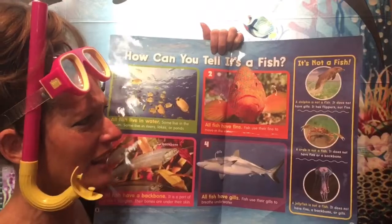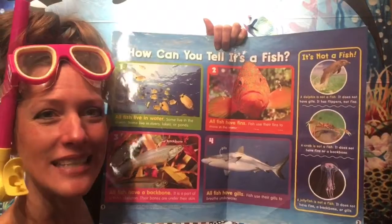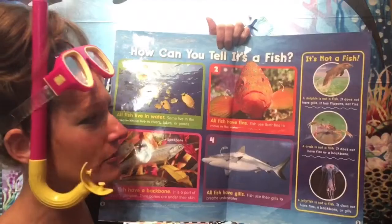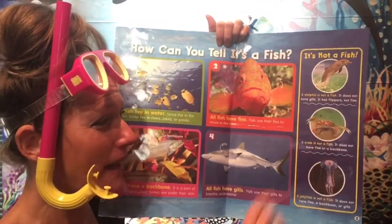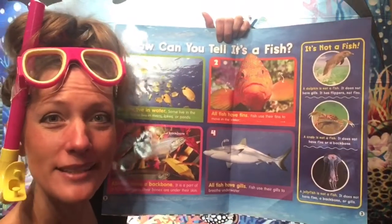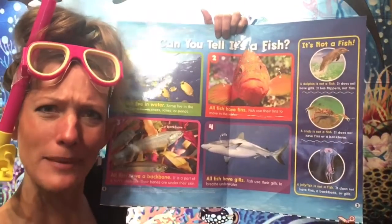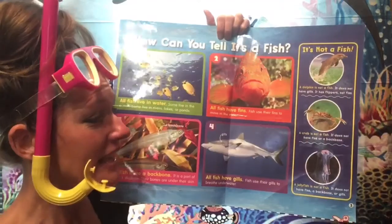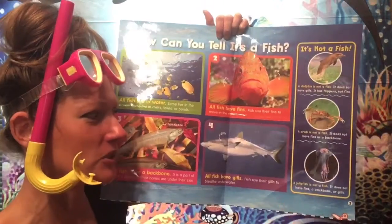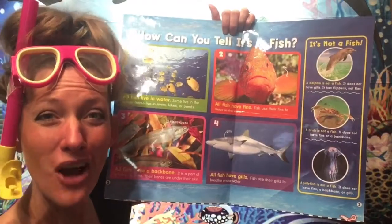It says it's not a fish. These are sea creatures that are not fish. A dolphin is not a fish. It does not have gills. It has flippers, not fins. Did you know that? A crab is not a fish. It does not have fins or a backbone. Crabs have these little legs that they walk on, huh? A jellyfish is not a fish. Well, wait a minute, then why is it called a jellyfish? It does not have fins, a backbone, or gills. So even though the name jellyfish makes us think that it's a fish, jellyfish are not fish.